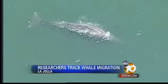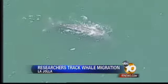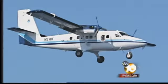Gray whales off the Southern California coast in mid-migration, an image from the air we rarely get to see. I think that offshore, this is when the action is. Wayne Perryman, a senior whale researcher with the Southwest Fisheries Science Center in La Jolla, leads an aerial photo team from this plane. We spoke to him by phone in between flights.